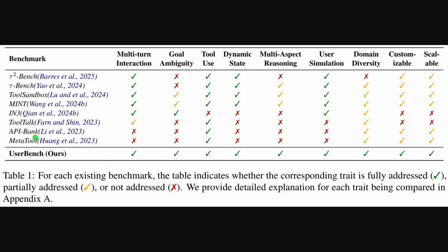This table then provides a comparison, showing how UserBench stacks up against other benchmarks. You can see various traits listed across the top, like multi-turn interaction, goal ambiguity, and tool use. These are all features needed for a realistic user simulation. As you can see, while other benchmarks address some of these traits, often only partially, UserBench is the only one that fully addresses all of them. This comprehensive coverage really highlights the novelty of this new evaluation environment, from dynamic states to user simulation.